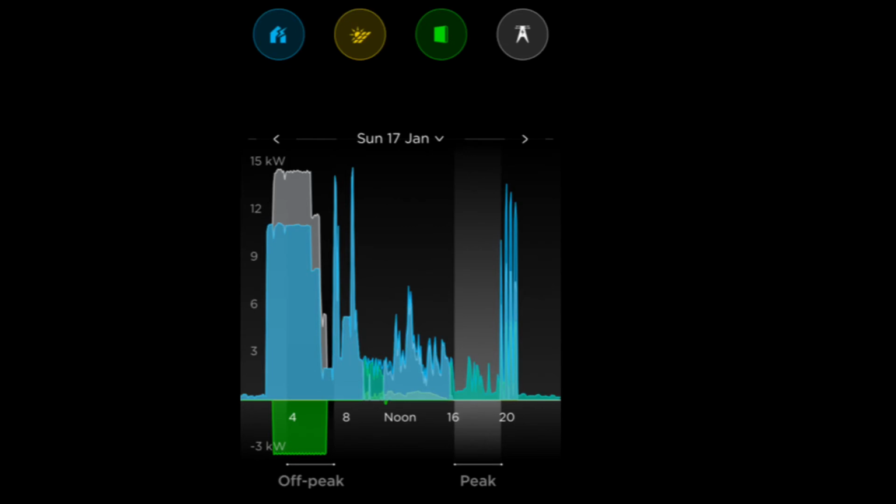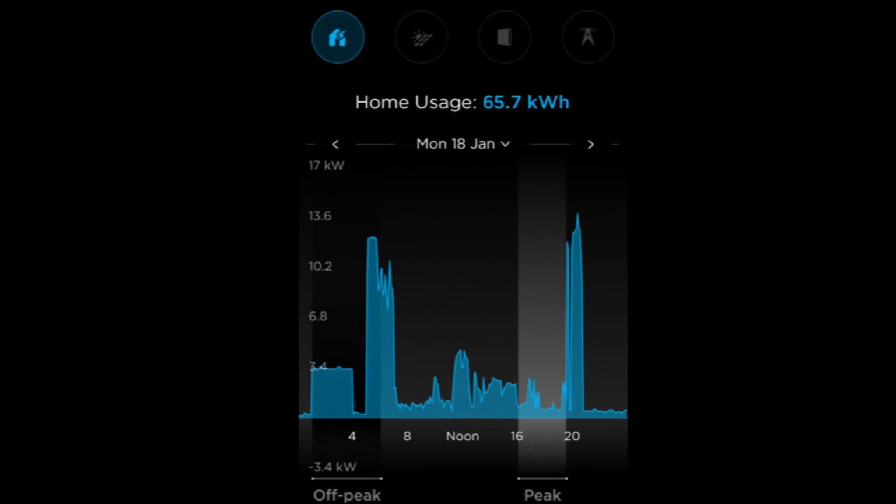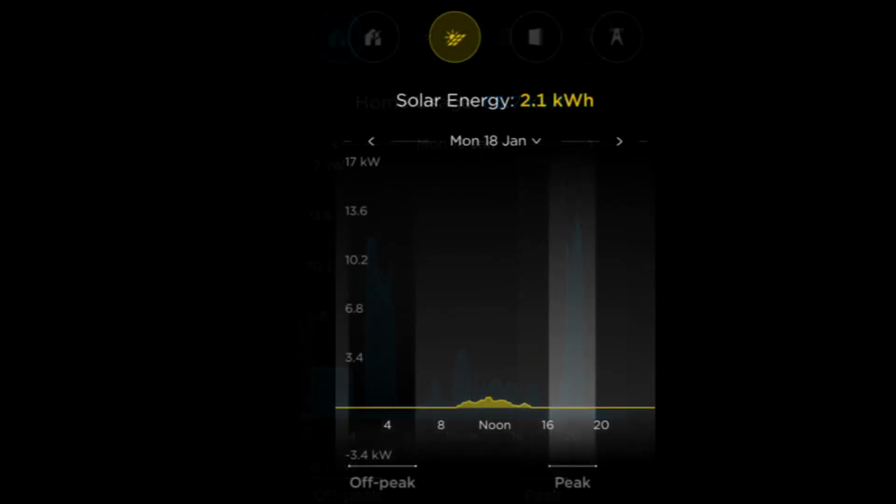On Monday the 18th of January, we had a home usage of 65.7 kilowatt hours, so a lot lower than yesterday, so probably not as much car charging.